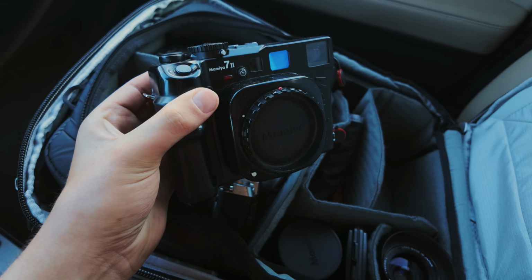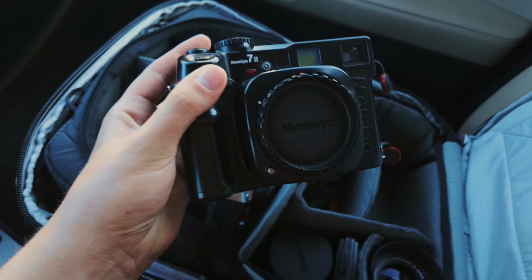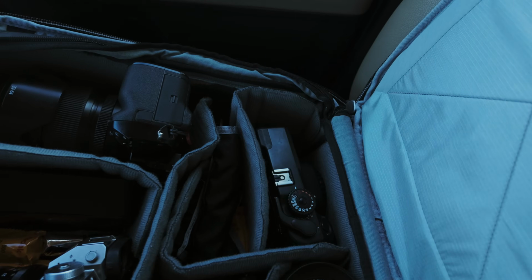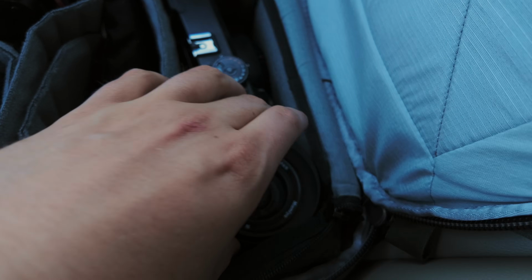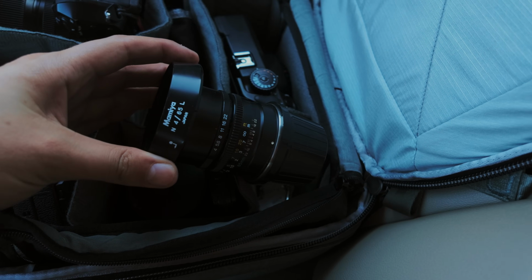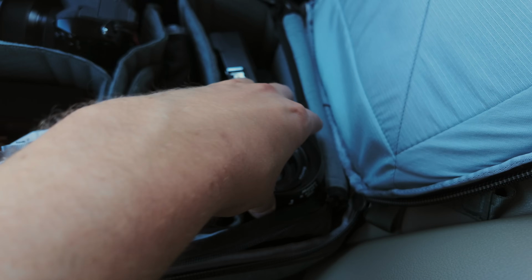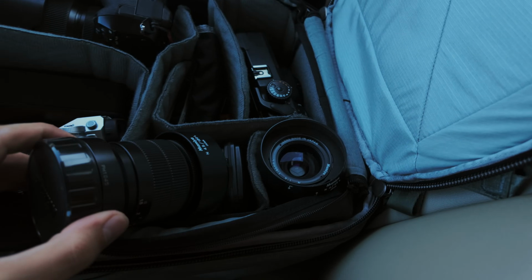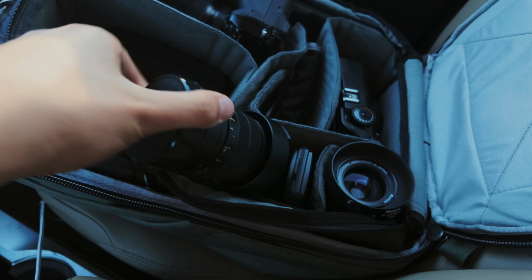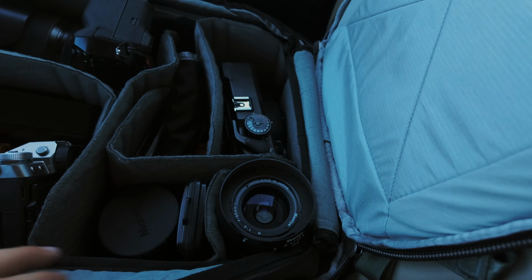I'm not planning on shooting on this guy actually this go around, but I did bring it nonetheless. I'm trying to get out there and shoot a little bit more with that guy sometime soon. With that Mamiya, I have the 65mm f4, also a great lens. It's probably my favorite all-around lens, I would say. And then the 150mm f4 is a great telephoto option. Really love this guy as well. But between those two, I'm pretty covered on the Mamiya front.